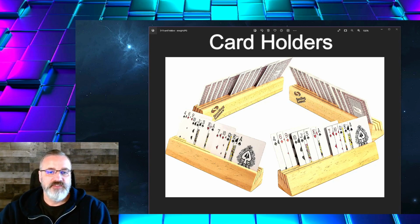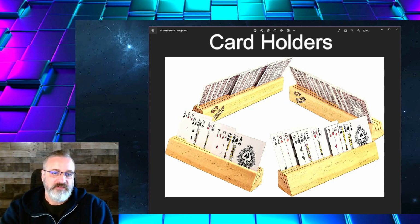For the new games, board games that use cards, you've got trading card games. This is a great way to hold all those cards, particularly if it's a game that has you holding a lot of cards at once. It makes it a lot easier to play because you can see what you actually have and make the decisions on your gameplay strategy. This one here is a set of 4, holds the cards in a straight line.